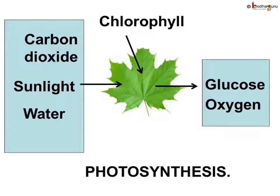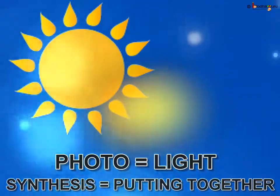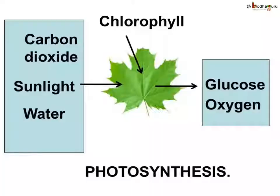So we saw plants make their food, that is glucose, in the presence of sunlight and chlorophyll with the help of water and carbon dioxide. This process is called photosynthesis. Photo means light, synthesis means putting together. Hence, photosynthesis is a process in which plants make their food in the form of glucose in the presence of chlorophyll, sunlight, carbon dioxide, and water.